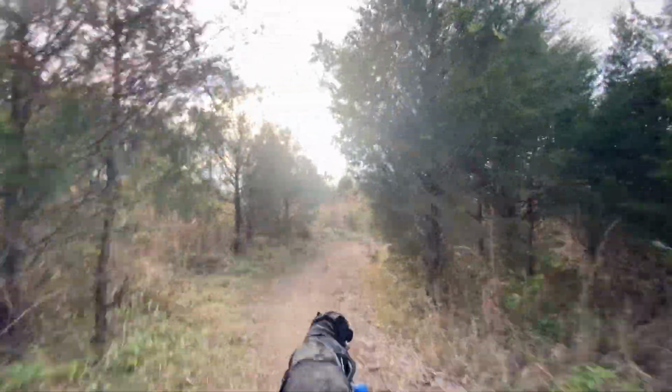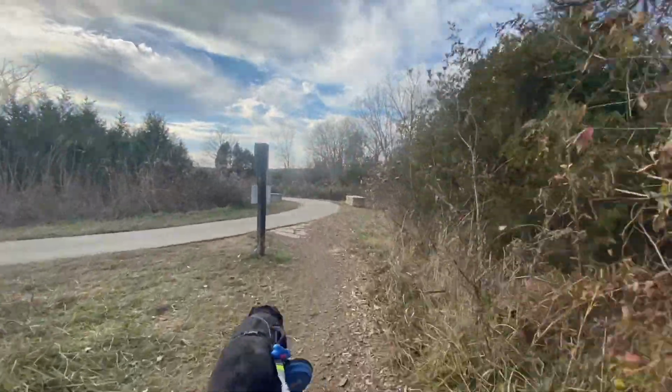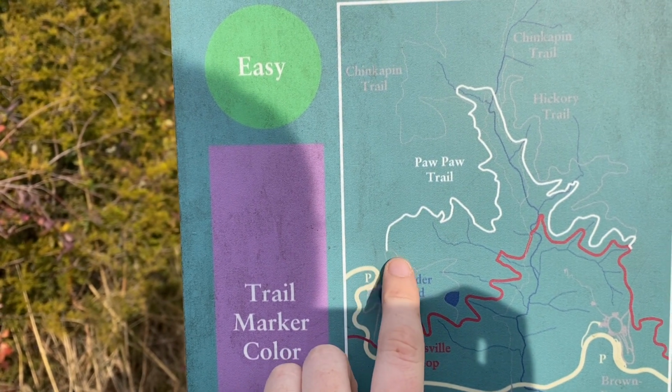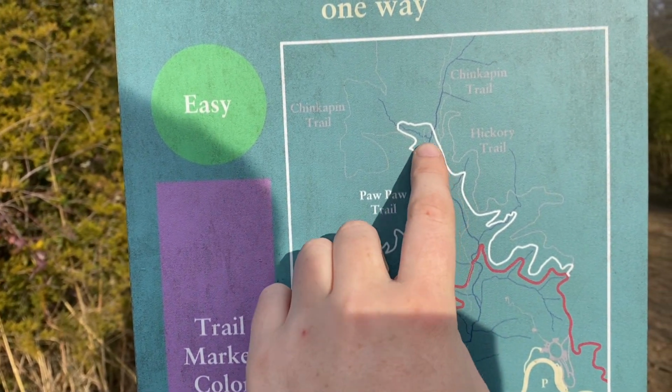As you find the end of the trail, you will walk through a thick stand of short cedars. Finally, you will reach a paved trail. This is Boulder Pond, and you can take the paved trail to get to the Boulder Pond parking lot. You can also take this paved trail the opposite direction to get to the Louisville Loop, which you can use to walk back to the Silo Center.